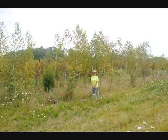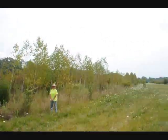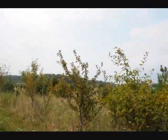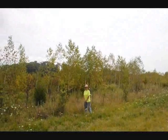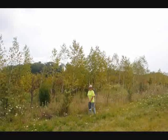This is Highland Hill Farm on Route 313 in Fountainville, PA. We have about a 150-acre field in here that's being sold in mid-September of this year, in 2010. Because of that, we have a lot of trees in the fields here that we can't sell and won't be able to sell. So we're giving them away to people that can come and dig them.